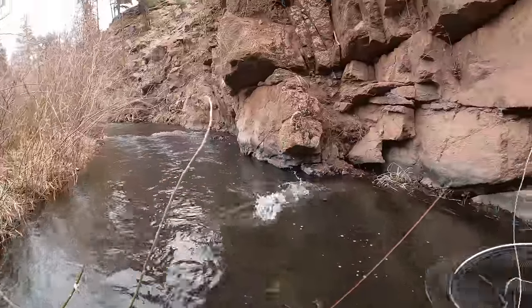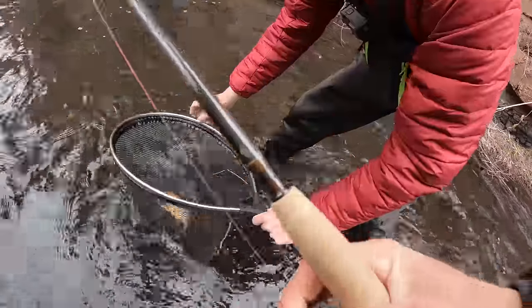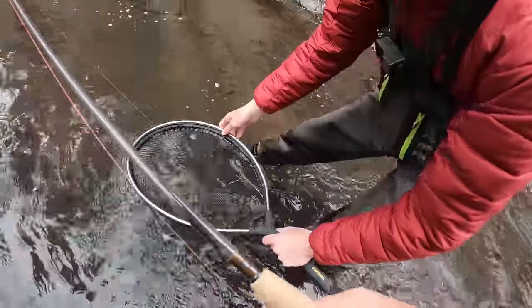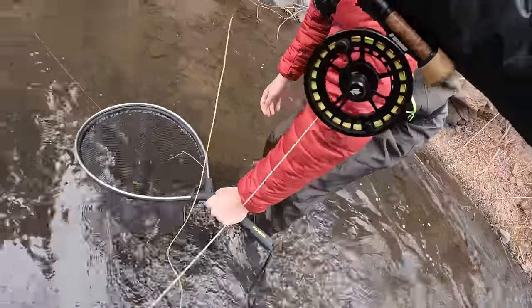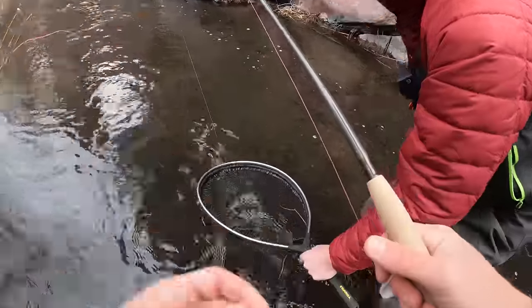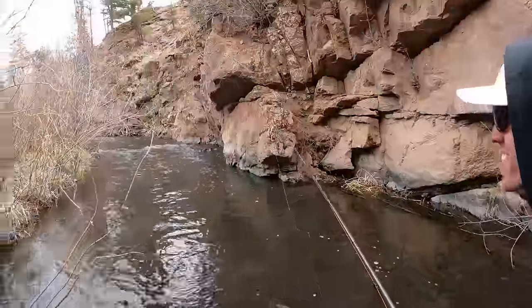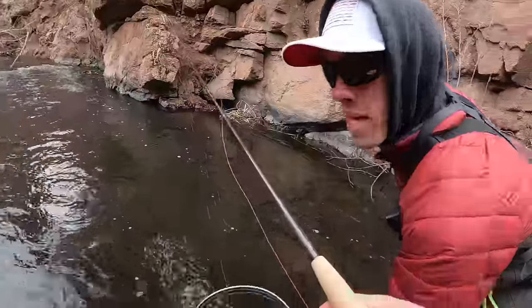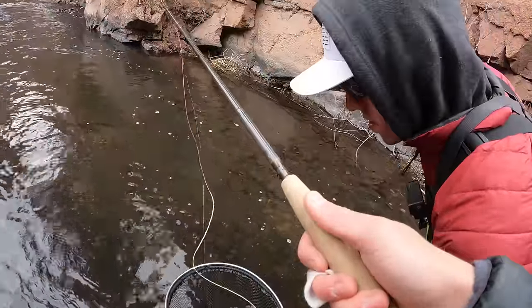Got it. Let's go, dude. It's a cut bow. It's a male cut bow. Oh my gosh, dude. That's a beautiful fish. Oh, I'm shaking, dude. That's why we fish these little creeks, dude. No way, out of this little hole, man. That is so sick, dude. I'm so happy, man. I thought I messed up my chance.